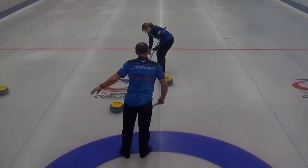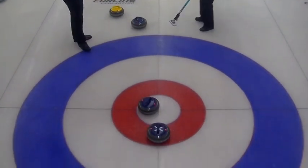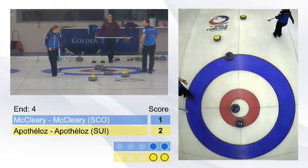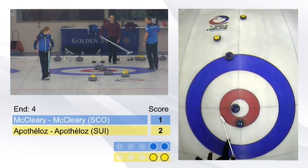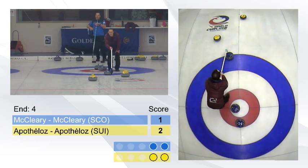Right off. Looks like a similar result. We're all going to hit it again. On fait la même, Céline. What? That one didn't seem like it came up quite as much. Maybe a little bit wide. Weight seemed pretty close to the same.